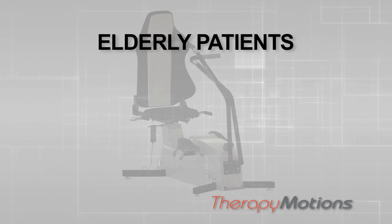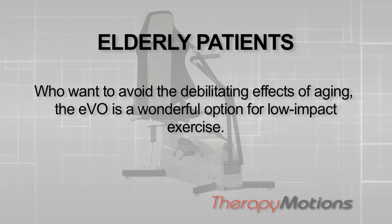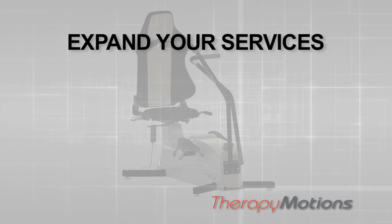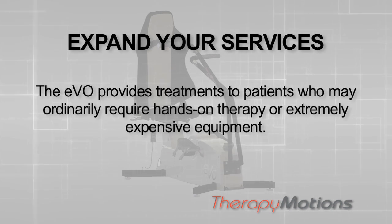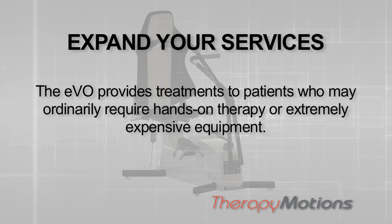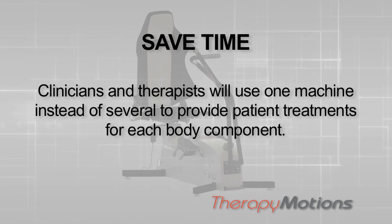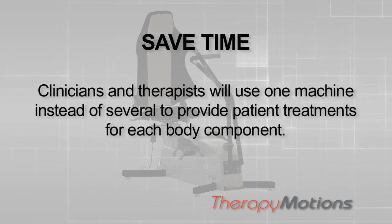And lastly, for your elderly patients who want to avoid potentially debilitating effects of aging, the eVO is a wonderful option for low-impact exercise. In addition, you'll be able to expand your services. The eVO provides treatments to patients who may ordinarily require hands-on therapy or extremely expensive equipment. Save time. Clinicians and therapists will use one machine instead of several to provide patient treatments for each body component.